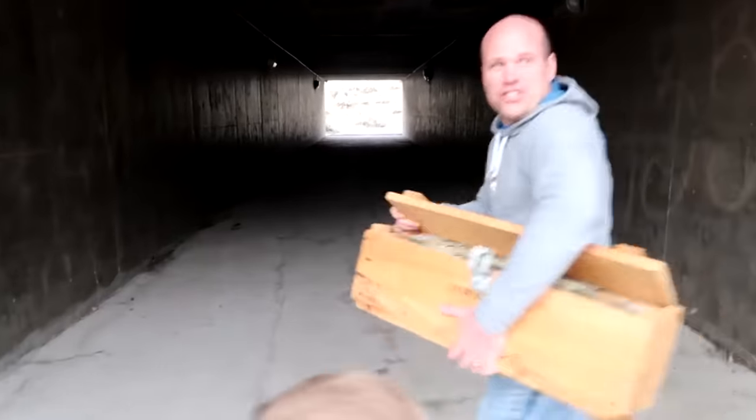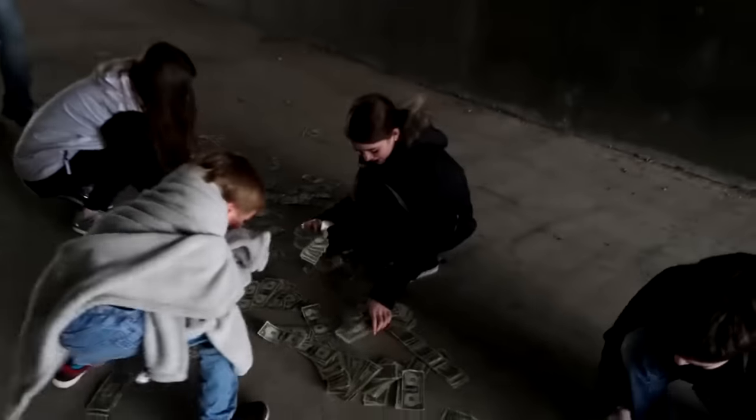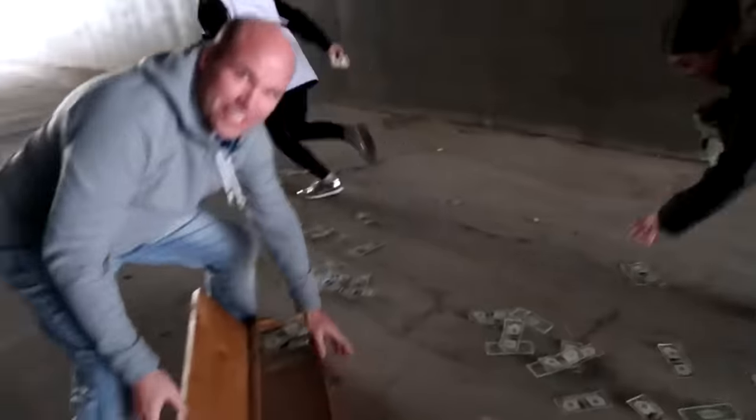Guys, they're right on our tail. We're going. I'm going as fast as I can go. Whoa! Run! Guys, I found the tunnel. Let's go! Oh my gosh! Get it! Hurry, they're coming, guys! They're coming! Grab it! Go!